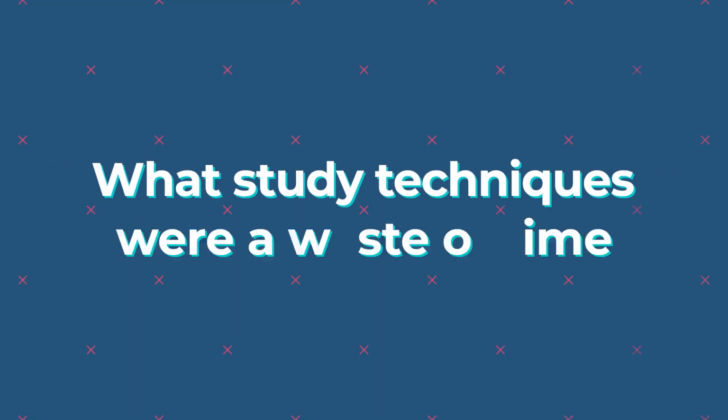Now let's get into what study techniques were a complete waste of time. Honestly, most of the preparation material from GPCI simply did not help. Sorry, not sorry, y'all need an update on your materials.